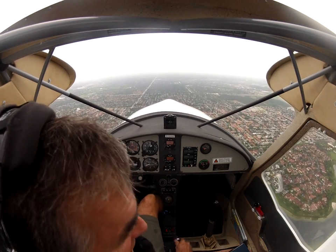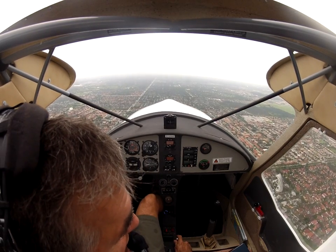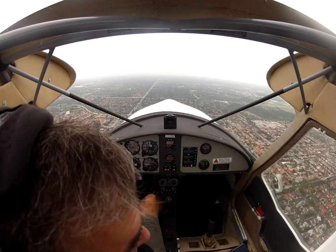There we are, another beautiful day. Let's see if we can see that helicopter taking off. He's probably already gone. We had another aircraft over on the other side.